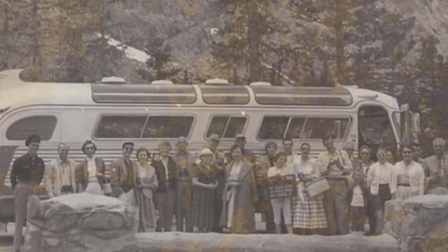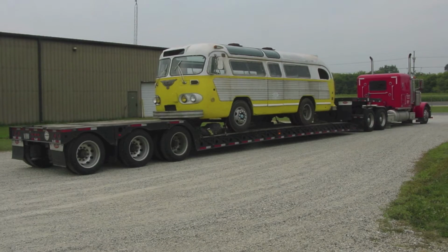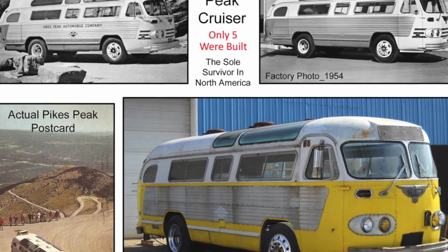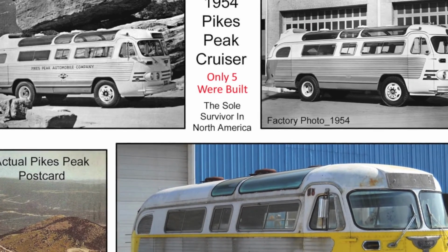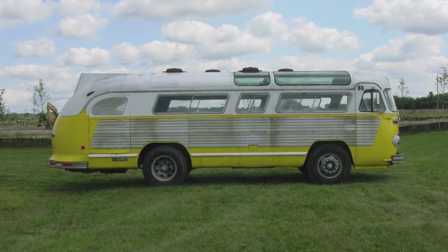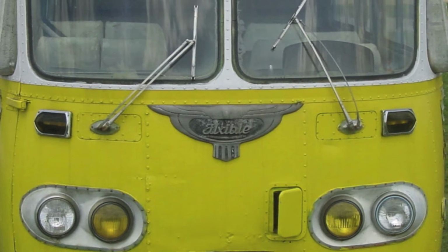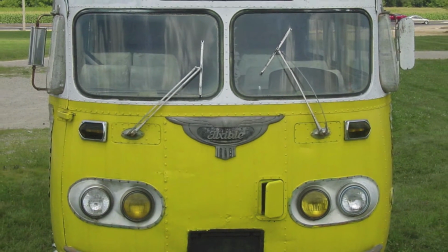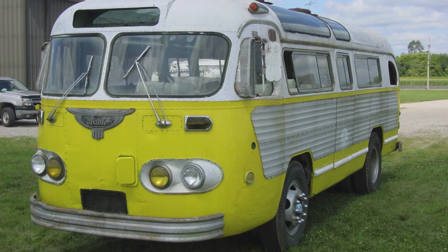The last surviving bus in North America is currently at our facility in Woodstock, Illinois, awaiting its new lease on life. Ours is one of the 4 buses originally owned by the Pikes Peak Automobile Company. Even today, the name is faintly discernible on both sides of the bus. Our goal is simple: bring back bus number 30735, which we now call the Pikes Peak Cruiser, in a form that not only honors its rich American automotive history, but prepares it for its new life in the 21st century.